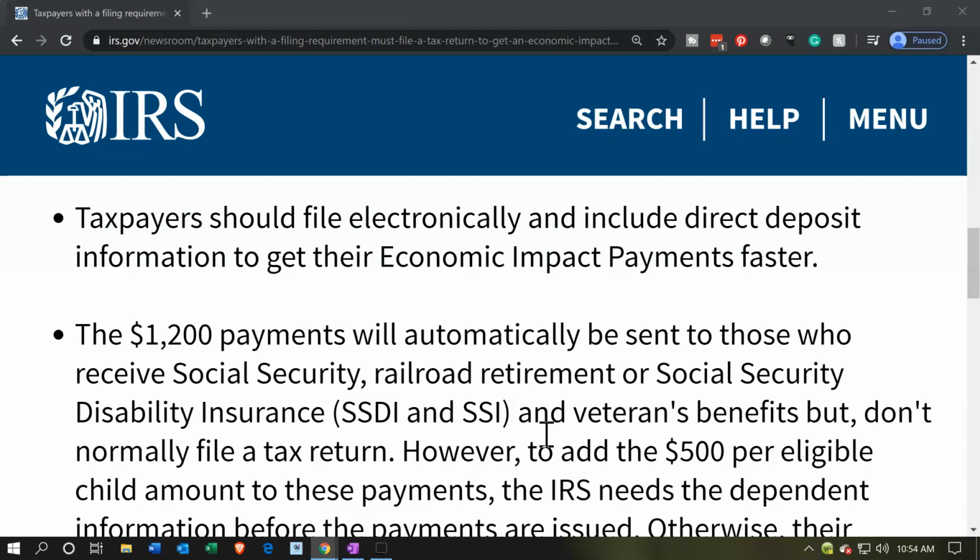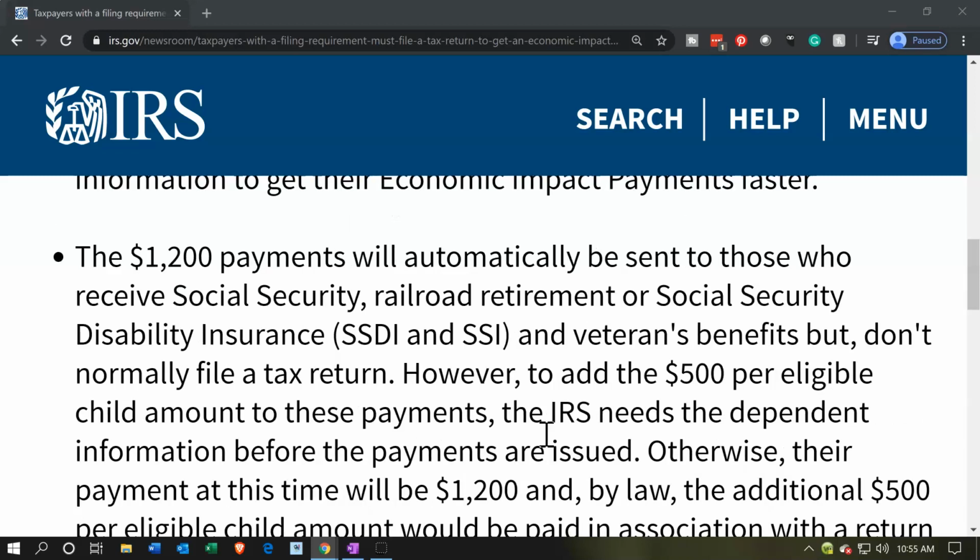Now, if you want the payment and you file a 2019 tax return because you hadn't filed 2018 or 2019, and you just give them your mailing address, then they'll mail the check most likely. They'll still be able to process the payment, but it'll take longer, and that's the whole point right now. It's probably a timing thing that you're looking for. So if you want it faster, then the direct deposit is typically the way to go.